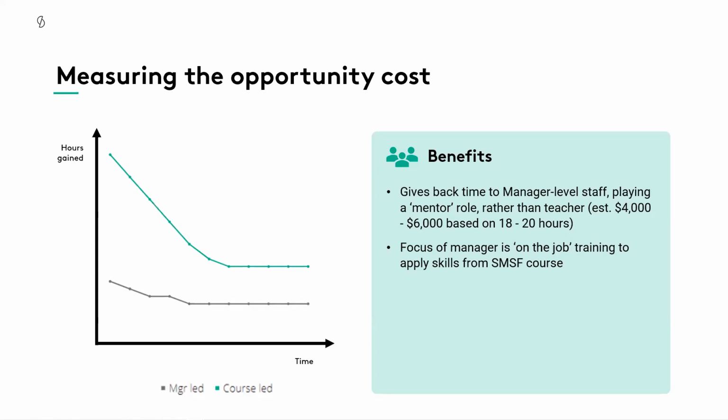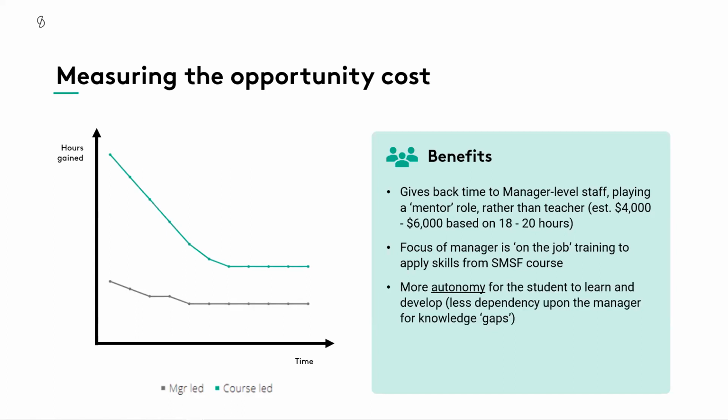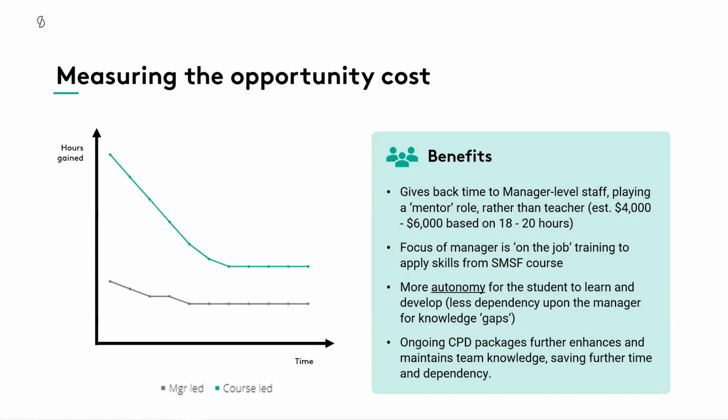So therefore, you're spending some time more specific to that particular task rather than having to go through and deliver, in essence, that 20 hours of education or more, and not actually having all the content and support materials that would come with that education. So there's definitely more autonomy for the student to learn and develop, and therefore less dependency upon the manager. That manager is really just focused on the gaps and what the expectation is within the organization and about doing the job, which then frees up that manager to make sure they're doing what they need to.